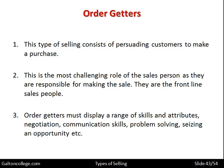So they must display a range of skills and attributes. They must be able to negotiate, and they must have good communications and problem solving. They must be personable. They must be polite. They must understand the customer. They must understand the requirements of the customer. They must be able to empathize to some extent with the customer and relate to what the customer is saying and suggesting, building up a rapport with the customer so as to get the sale.